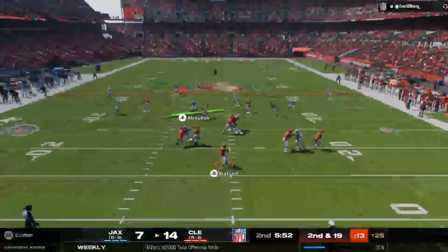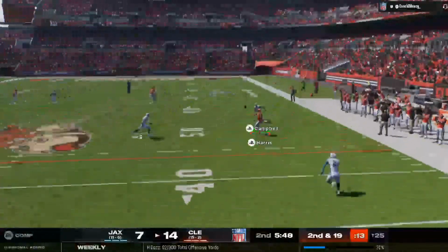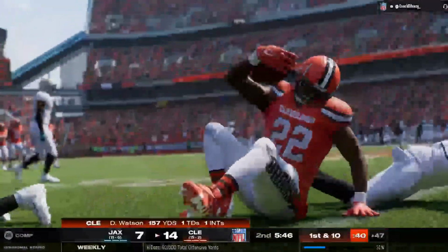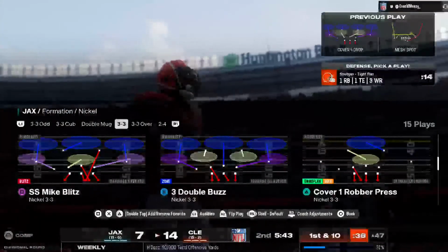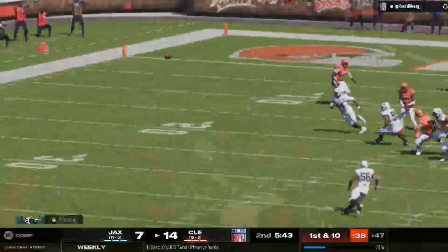A shotgun snap for Watson. Open man right side is his running back. It's complete downfield. And he'll be taken down, but not before they work it across midfield. That one covers 29 yards. First down.